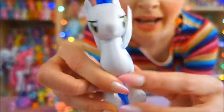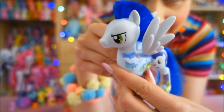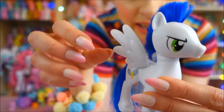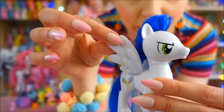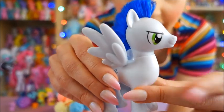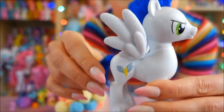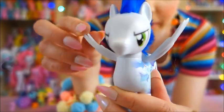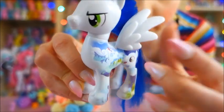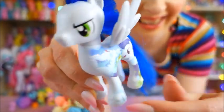Why? What does that mean? But what's actually pretty cool, I mean, his expression is cool, and as you saw, the wings, you can remove them, which is a problem because they get lost. I have, for example, one reboot Rainbow Dash without wings, but if you have them inside, then you can really move them. That's actually pretty cool because it's like a ball joint in here. So I'm actually pretty happy about this one.